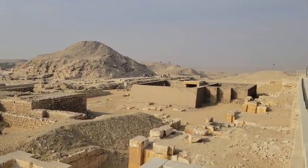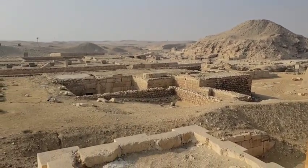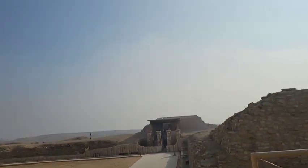You can see there's an extensive amount of excavation going on here. So here are these cobras here. Alright, on to the next.